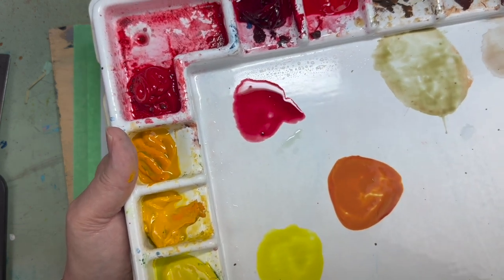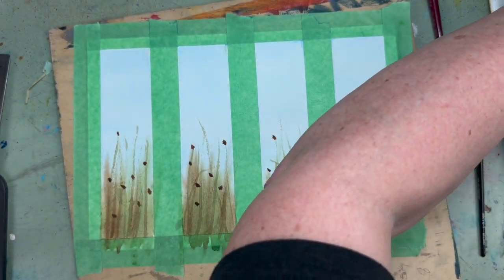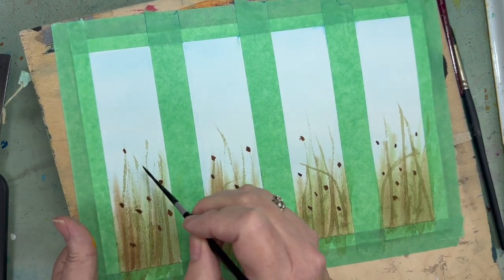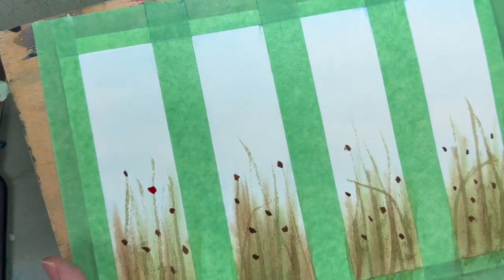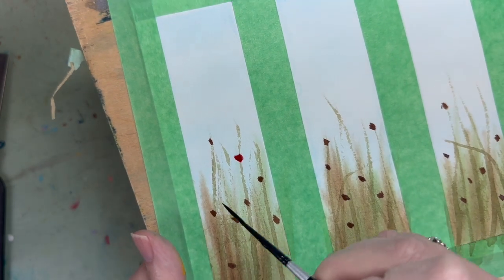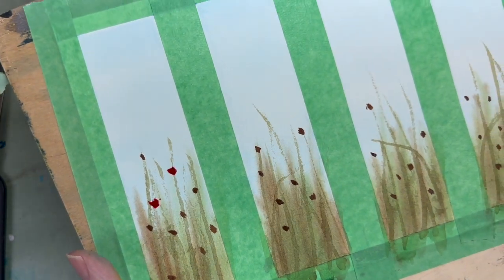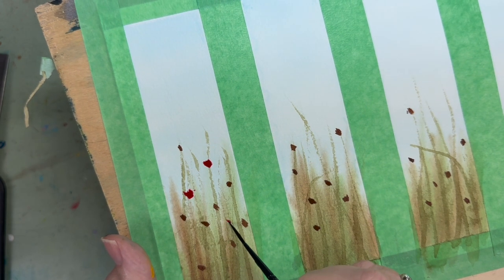Okay. So now what we're going to do is take our brush, and I'll do it with the red first. We're going to place it kind of like that. Marina talked about it being a little bit of a flower shape, so it's kind of coming out from the center there. It can be a blob too. That works perfectly as well.